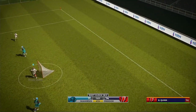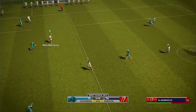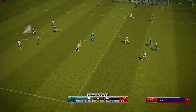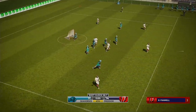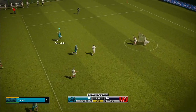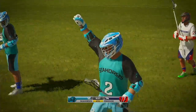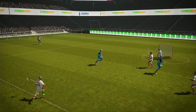Lets one fly. And straight to the keeper. 16. Three takes the shot. And they lose possession. The away team lose it. He shoots. Oh, my goal! Number two for him today.